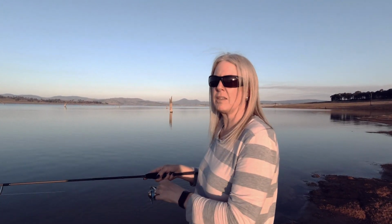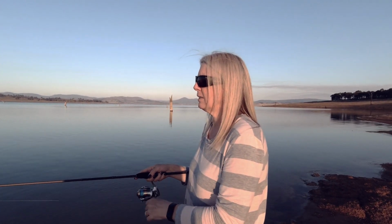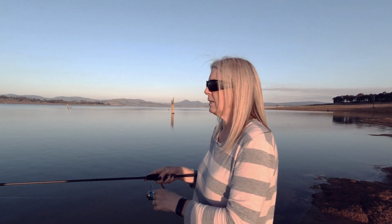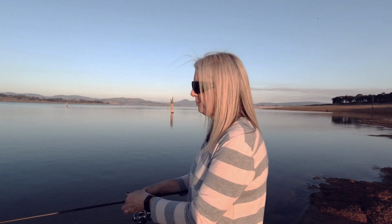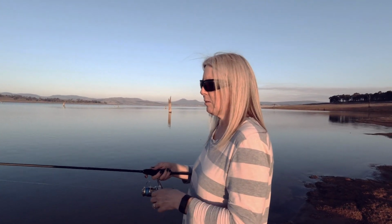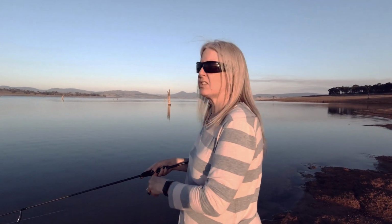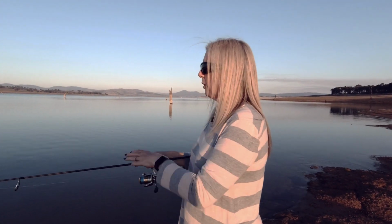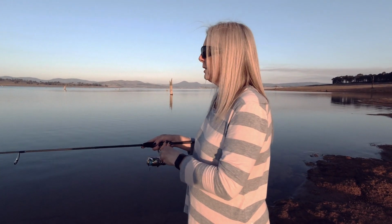Just letting that lure sink and then just slowly rolling it back. That's what's worked for me so far, but they're quite aggressive little feeders, redfin. They will chase it and hunt it down, so you don't have to stop it and let it sit on the bottom. You can just wind it. So I'm just letting it get right down near the bottom, because in case that's where they are, they're probably feeding closer to the bottom.